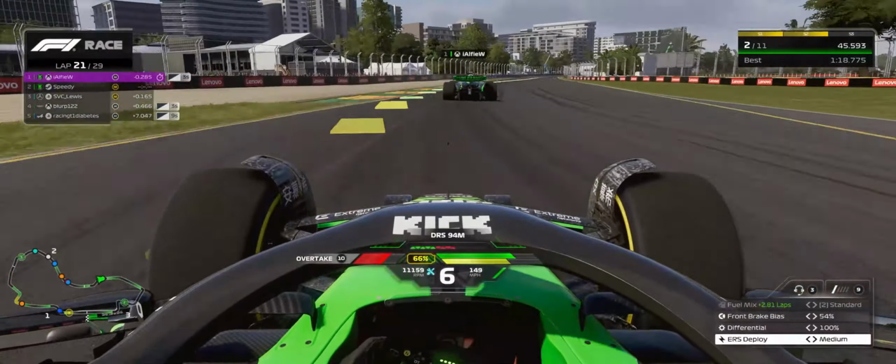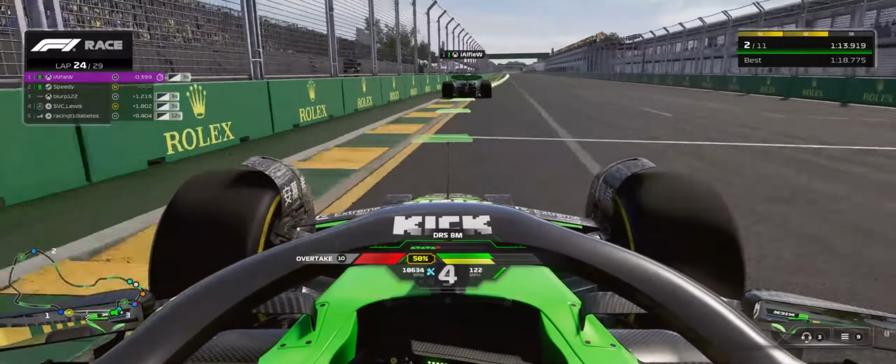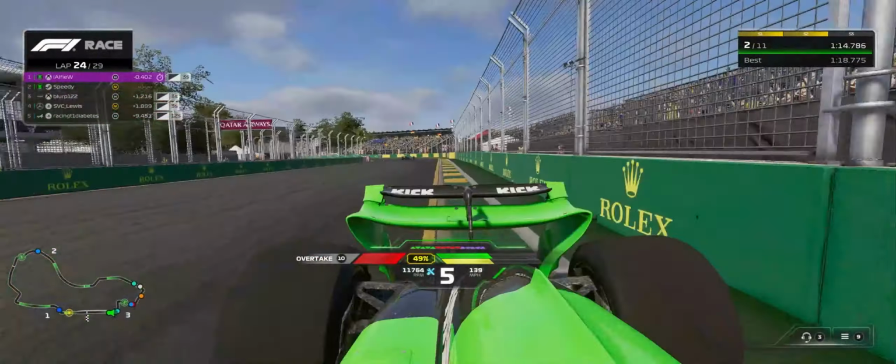We need to pull a second to Lewis, as Lewis has got a 3-second time penalty, and this now means that Sauber is in a position for a 1-2 with 5 laps remaining, which will be an absolutely incredible performance for the team after our disappointment in Saudi Arabia and Alfie being spun earlier on in this race.